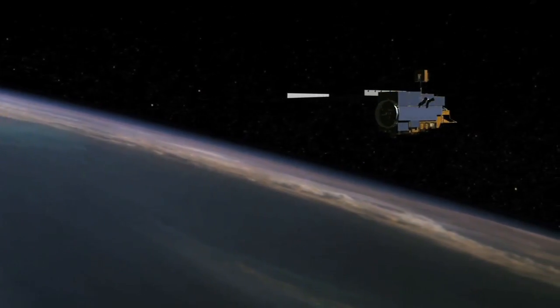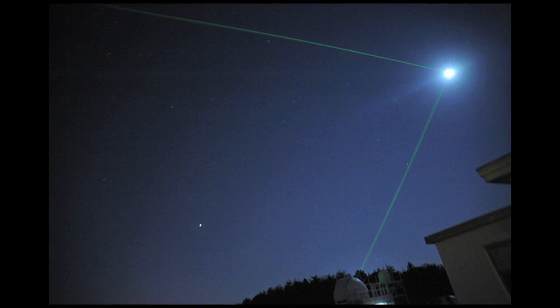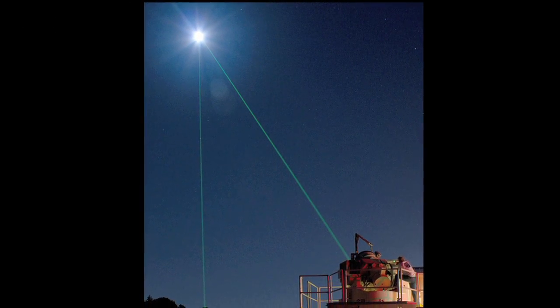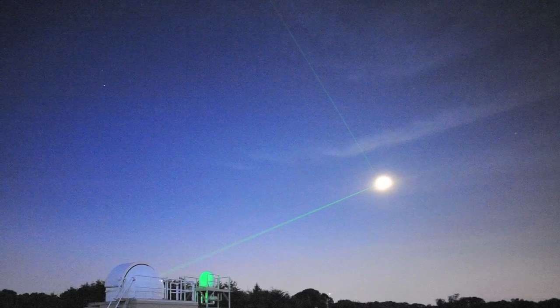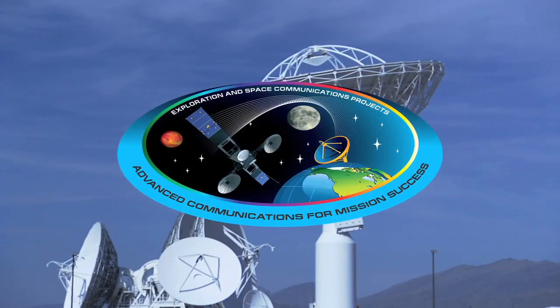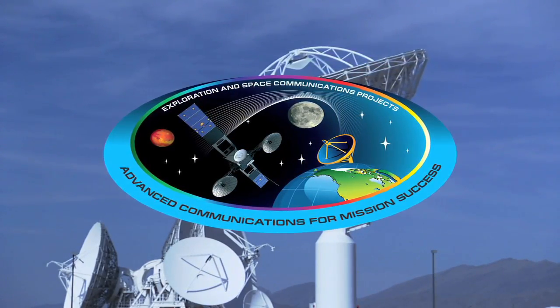In the future, missions will be collecting more and more information to better understand our Earth and the universe. And we have found that the best and most efficient way to communicate those large amounts of data is through beams of light, or laser communication, which we're currently developing, building, and testing for an upcoming mission. When it comes to the Exploration and Space Communications Group, the bottom line for us is advanced communications for mission success.